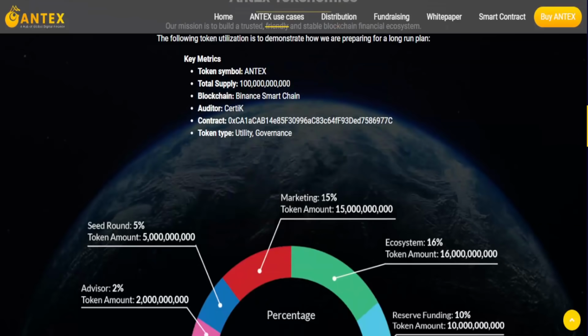Here we've got the key metrics: token symbol Antex, supply, and here we've got a pretty cool amount of it. Blockchain BSC, auditor 30k. Here we've got the contract, which you can copy. Token type: utility, governance.